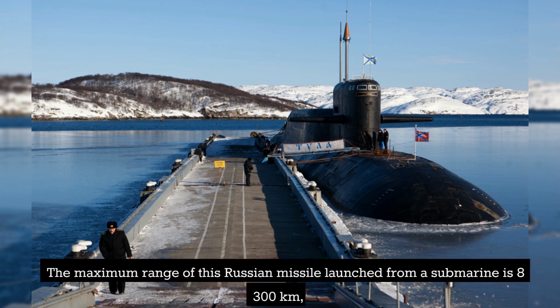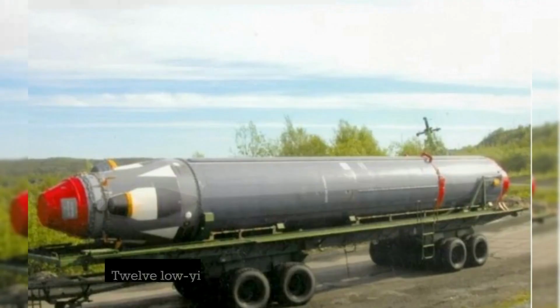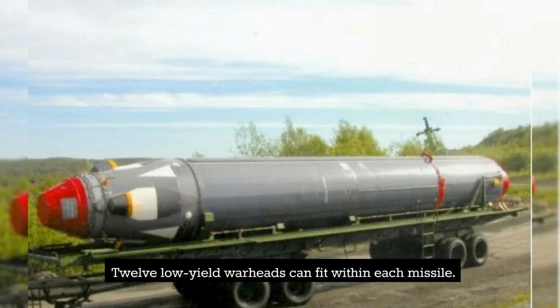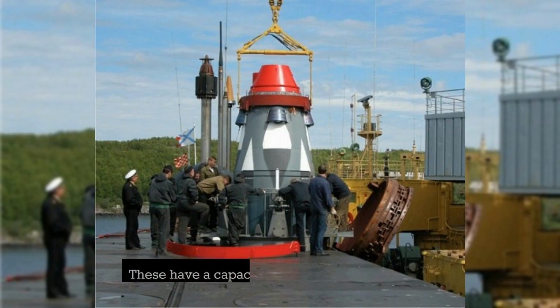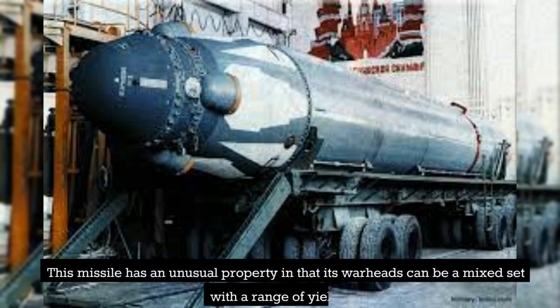The maximum range of this Russian missile launched from a submarine is 8,300 kilometers at full load and 12,000 kilometers at reduced load. 12 low-yield warheads can fit within each missile. These most likely have a capacity of 300 KT. This missile has an unusual property in that its warheads can be a mixed set with a range of yields.